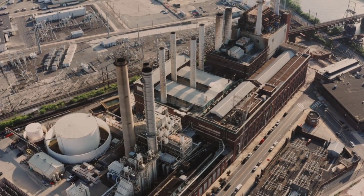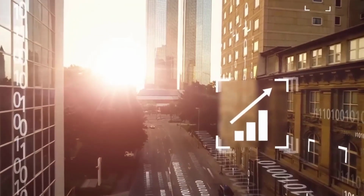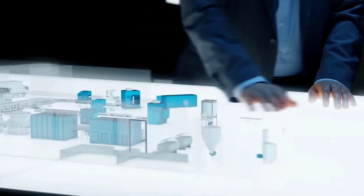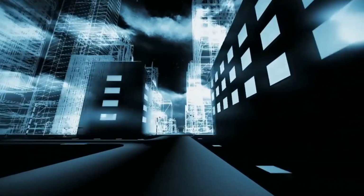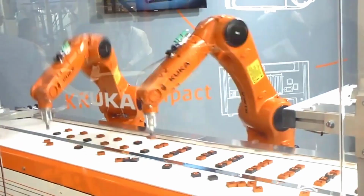In today's rapidly evolving market, companies are embracing a revolutionary approach, that is Agile Manufacturing. Let us see what Agile Manufacturing is and what the key principles of Agile Manufacturing are. At its core, Agile Manufacturing is about flexibility, adaptability, and responsiveness to customer needs. Let's explore how this approach is transforming the way products are made.